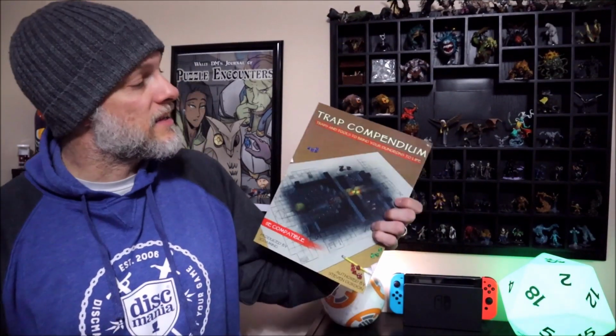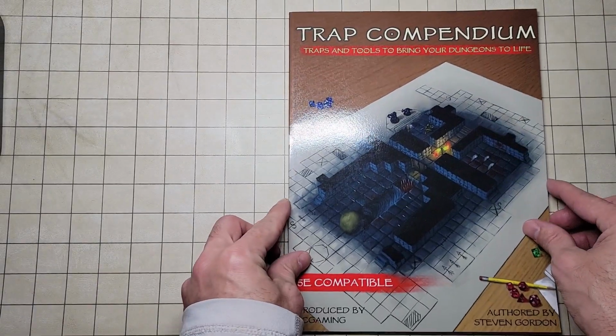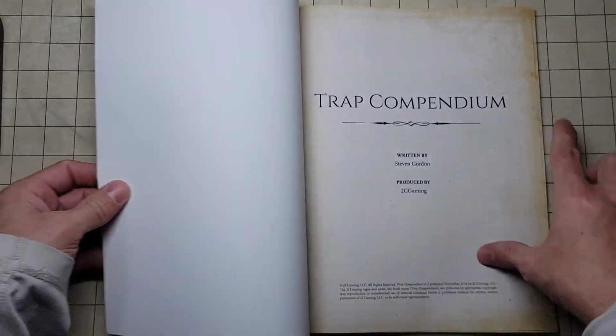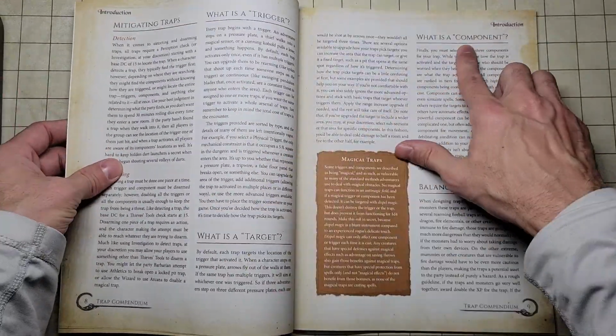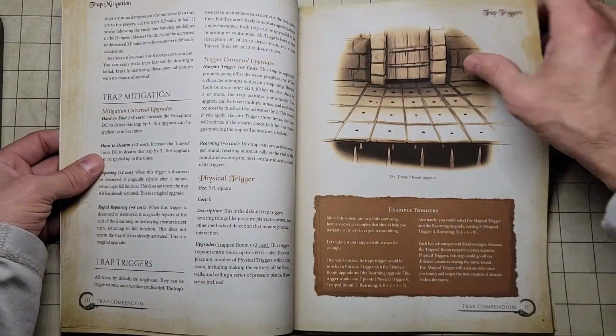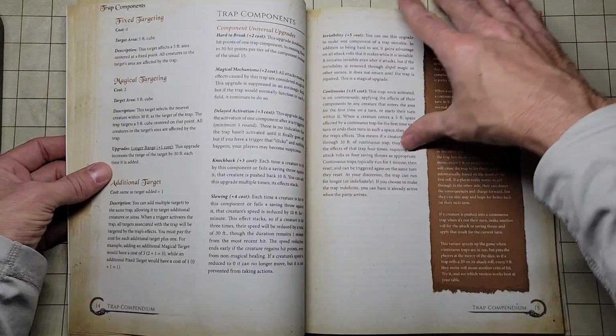So let's get started. Coming in at number 5 on my list is the Trap Compendium by 2C Gaming. Now what I like about this book is it has a lot of unique ideas in it, but it also just gives you trap components. In fact, most of the book is just built around the fact that you have trap components, and then later on you're able to build your own traps using these components.